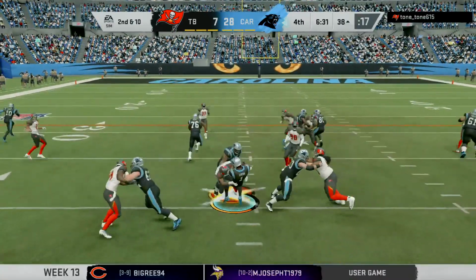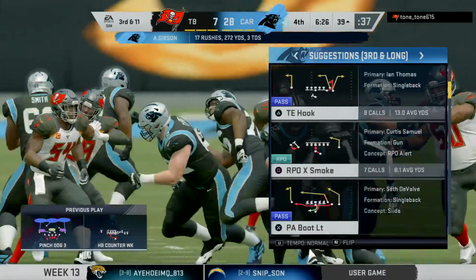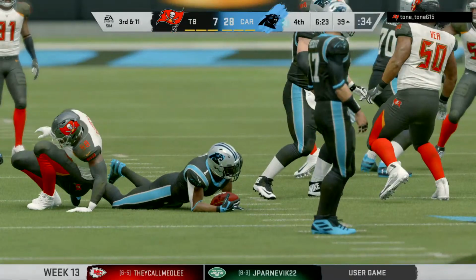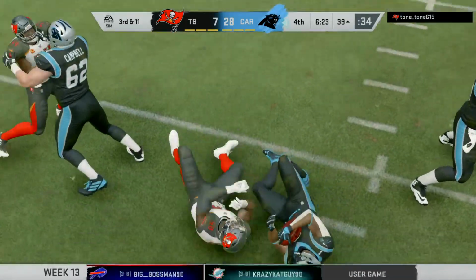They'll keep it on the ground. Gibson, and maybe a measure of revenge there. He's had his way in this one, but this time they get him behind the line. He'll wind up losing a yard on the play, and that'll bring up a 3rd and 11 situation.